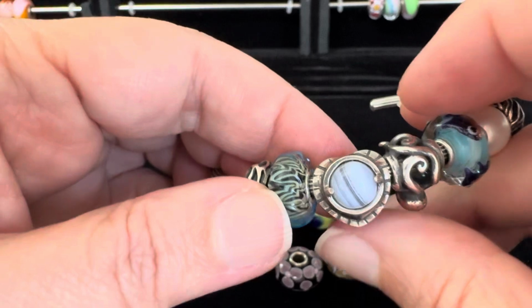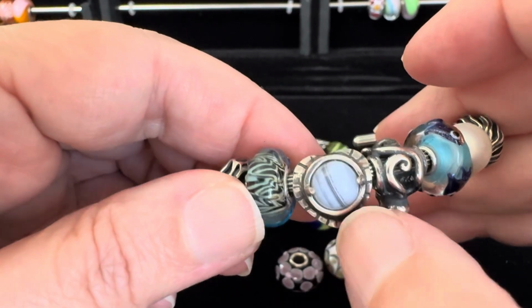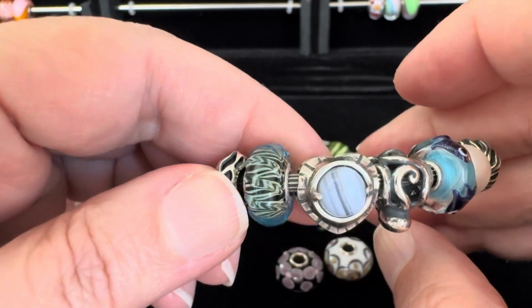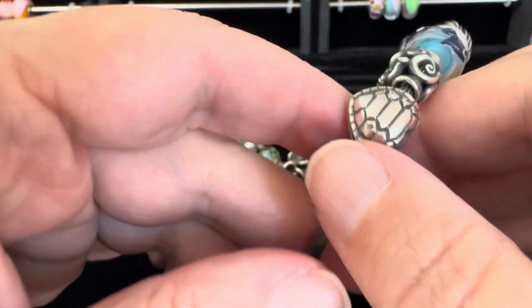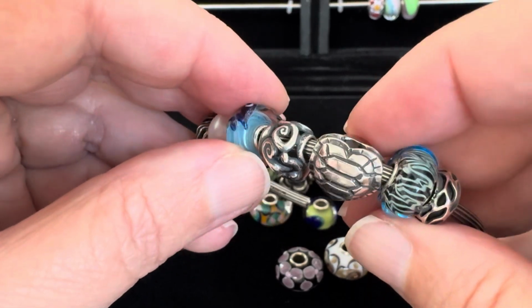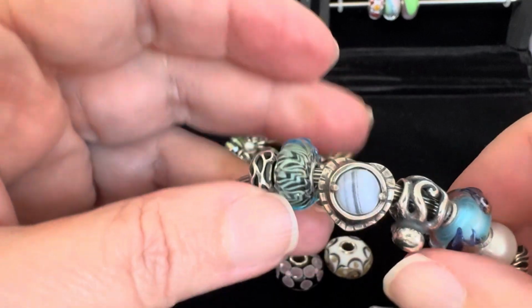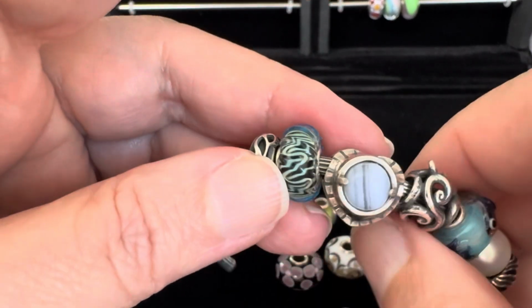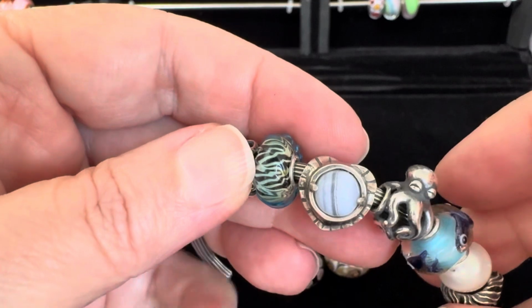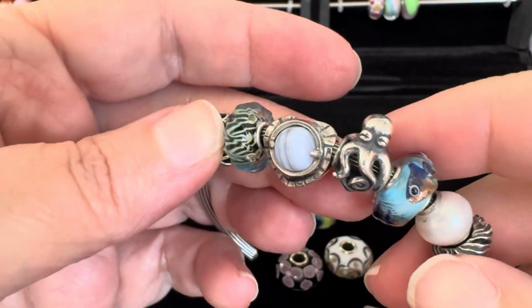I have next to it the In Memory bead, and this was from last year's summer collection. This has, I want to say, a crazy lace, light blue agate. And last year the whole theme was kind of around turtles, and this is a turtle, and it is in the shape of a heart. And just the meaning behind this particular bead is what made me gravitate towards it. With my mother having dementia and having lost her memory, this particular bead, I think, is just a way for me to think of her when I'm looking at my wrist.